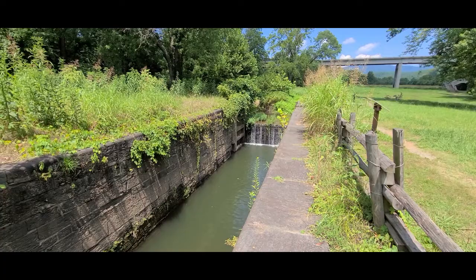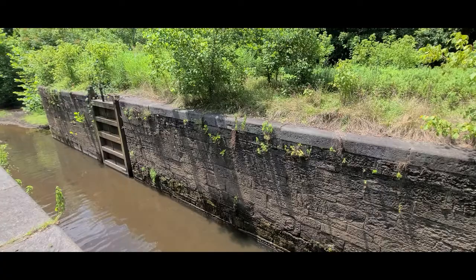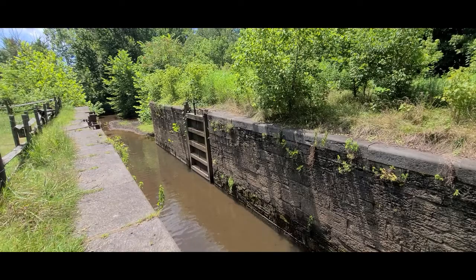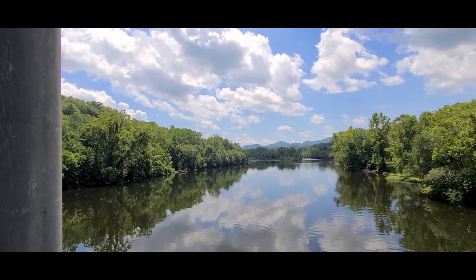This is a restored canal, and this is the lock for it, built in the early 1800s to provide for safer boat transportation along the James River, and this allowed the boats to pass from the river to the canal. Pretty shallow right here. You can actually see a few fish down there.